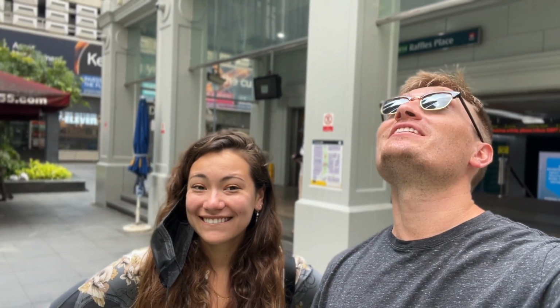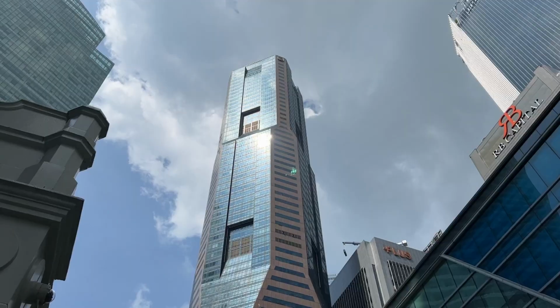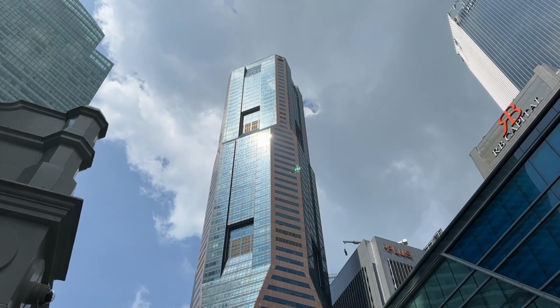Wow, we came out here and it just opens up into this courtyard, massive buildings. We're definitely in the fancy area now. For sure. All right, while we're waiting for the time lapse to finish, a little about the MRT stations.